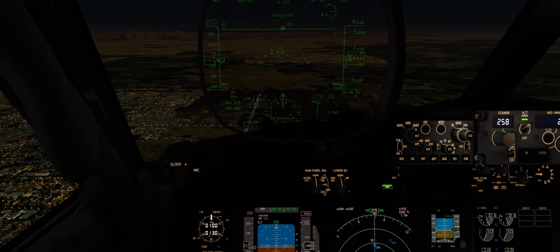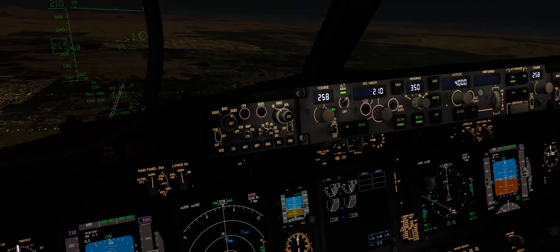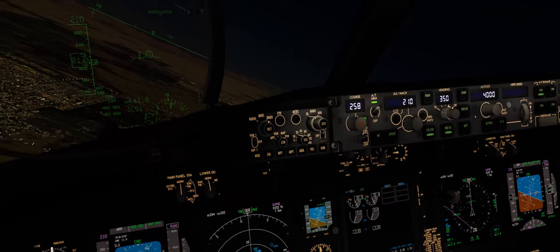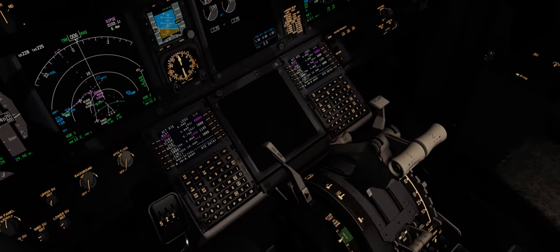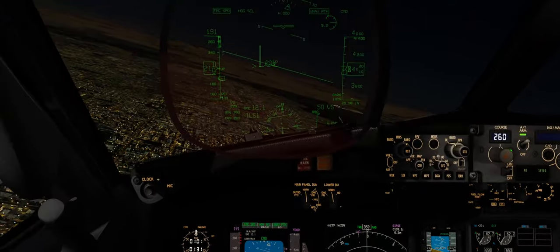Delta 1326, turn heading 350, vectors visual approach. 350 Delta 1326. Bravo, hold short of Charlie 11. 350 Delta 1326. Delta 2064, runway 25 right, clear to take off. Over 5750, turn us on Charlie, taxi to Papa. Alright, Charlie to Papa with you.